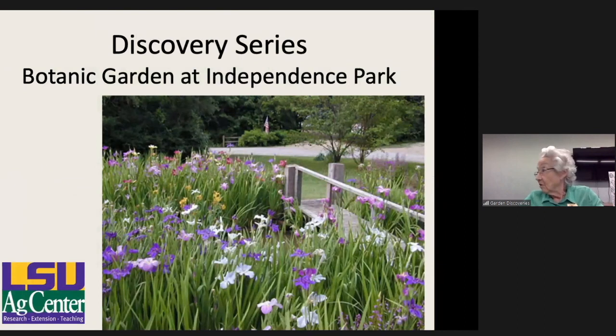This is the Botanic Garden at Independence Park. I have a question: what is the best time to visit the Botanic Garden to see the irises blooming? Routinely, I would say the last week in March and the first two weeks in April. They will probably be a little bit later this year because the buds are not ready. But we've got so many other things for you to look at, so why don't you just come anyway?